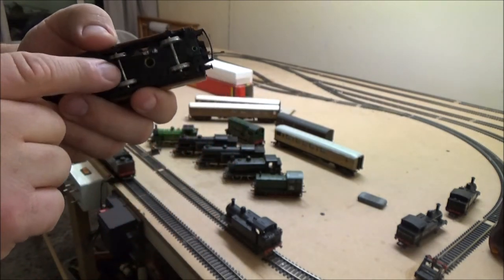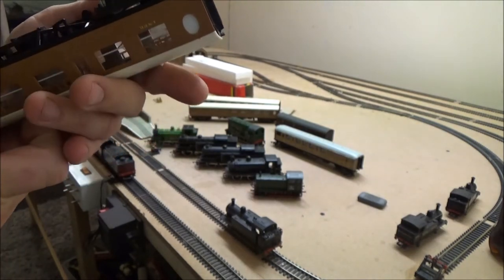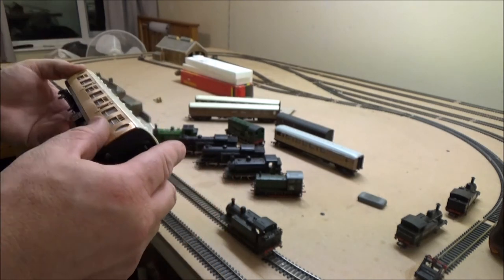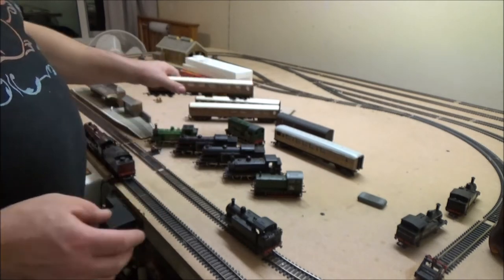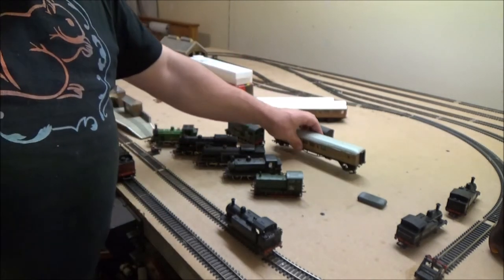I think what I'm going to have to do is try and pop these wheels off and clean them up. That might be why the lights aren't working. Maybe the bulbs are blown. I doubt they're LED. I can't actually see them. I might have to open up to have a look. But anyway, I've got a rake of three of those, even if one is a slightly different colour.